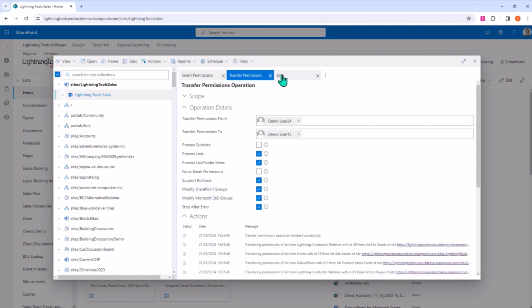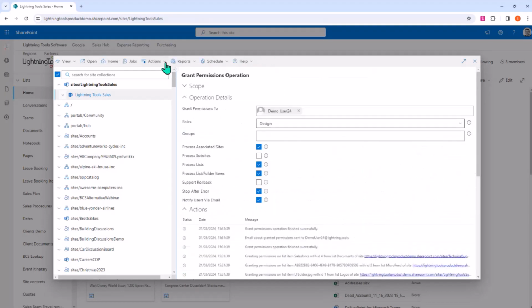Okay, so that's the transfer job. There's also copy permissions as well that we can perform. So that's where the source account will retain their permissions. This is great if we're onboarding more people into a department and so on. And then you've also got things like the straight delete permissions and grant permissions as well. So these are fantastic for managing multiple scopes. Those scopes can be multiple site collections. You can search.